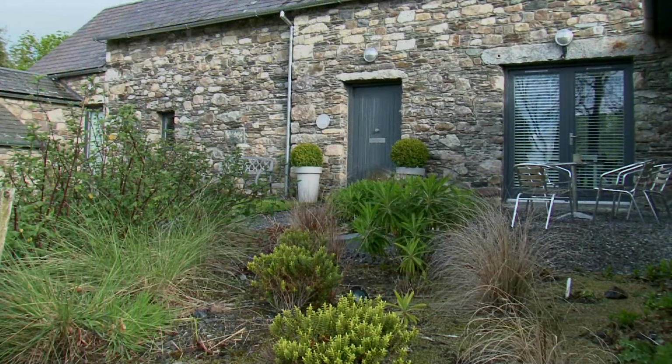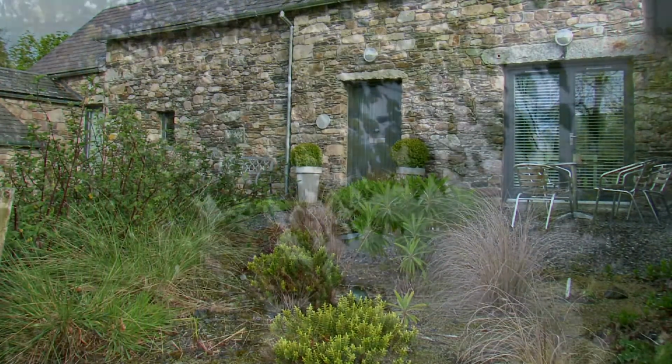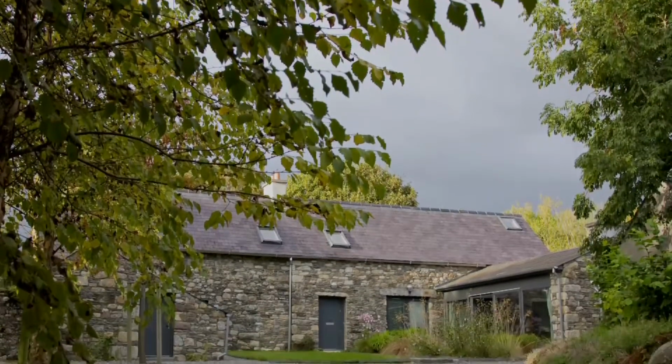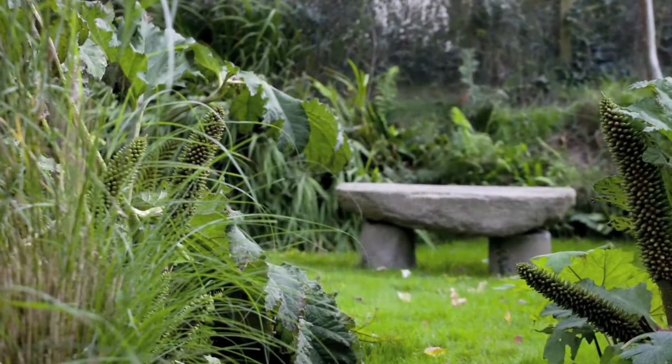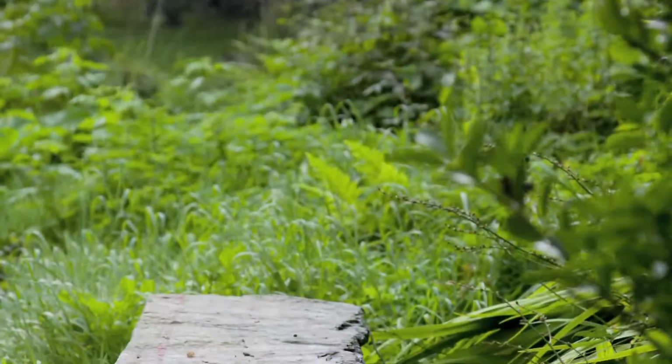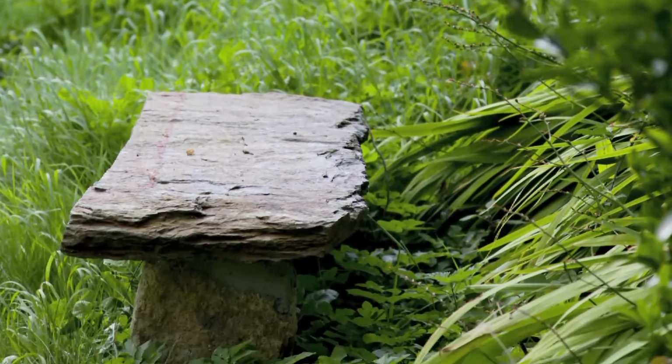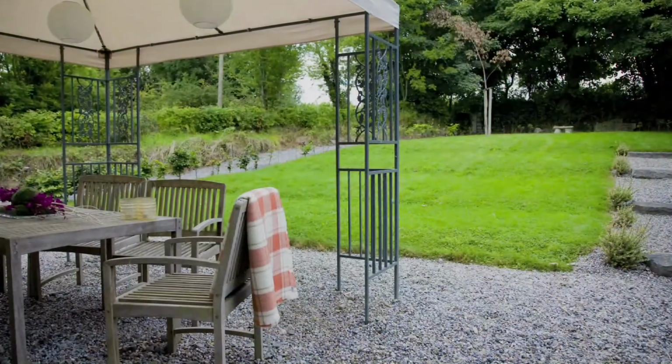Ballilogue is in South Kilkenny. Essentially, it's like a stone village in the countryside. It's a series of houses, which would have been traditional farm buildings. We wanted to keep very much the traditional character that's so attractive in a rural farm setting, and the Irishness of that and the tradition of that.